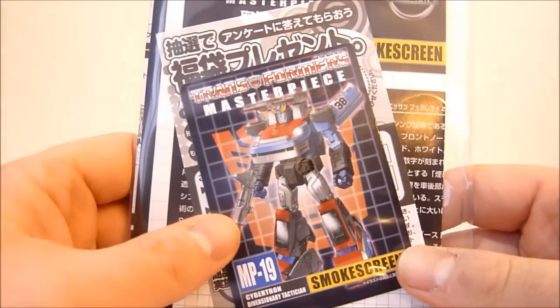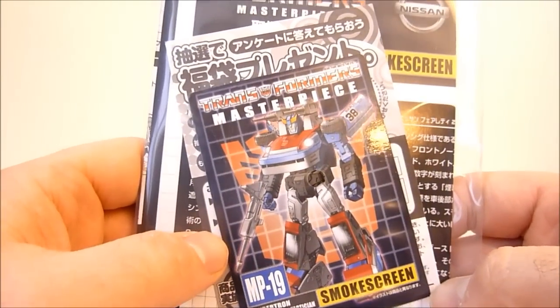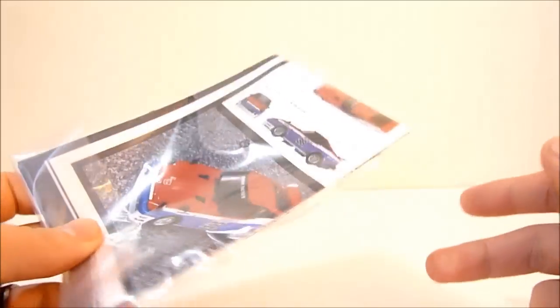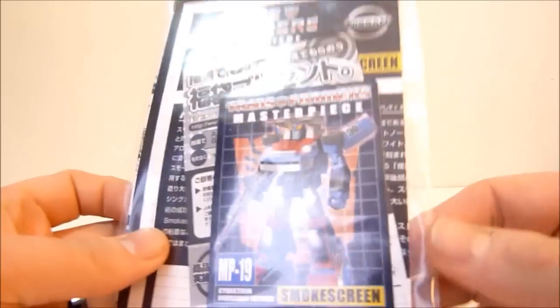Now inside the package, aside from the tray that holds Smokescreen himself, you do also get this little collectible card showing Masterpiece Smokescreen, and of course the instruction booklet and all that good stuff. It's not really all that terribly important. What is important is this guy right here.